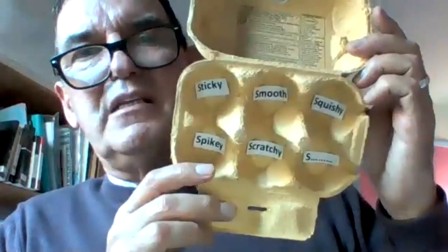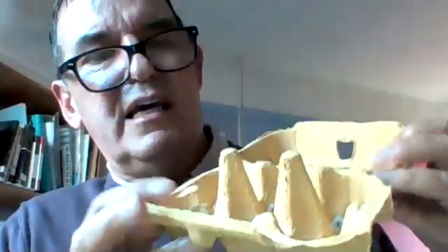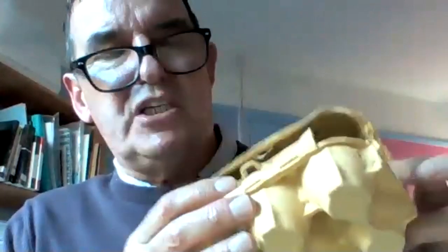I've never come away from it because they're so involved and they love to bring you things back like an empty snail shell, so smooth and everything. There's one for their choice at the end. I usually have sticky, squishy, scratchy, spiky, and then one of their choice at the end.